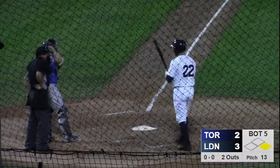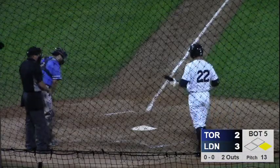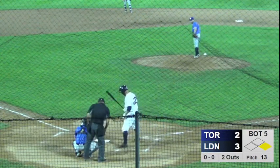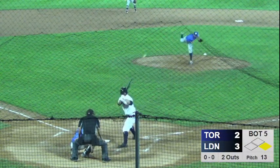Good job by Garrett Takamatsu cutting that ball off. Because it was hit so slowly, if it gets past him, Humberto with his speed could have maybe thought about rounding and going to second. Takamatsu assures that that was not going to happen. Made the play, could not record the out, but Ruiz stands at first instead of second. Ruiz on at first base.